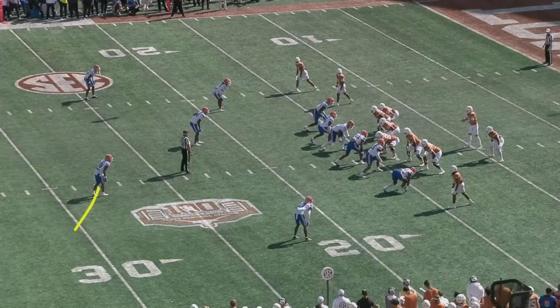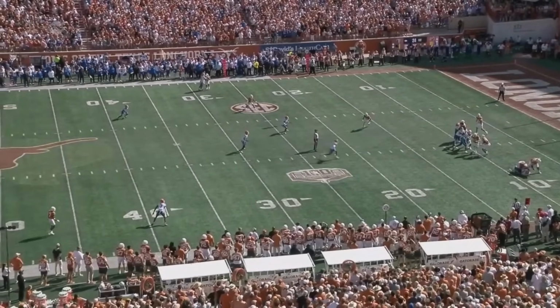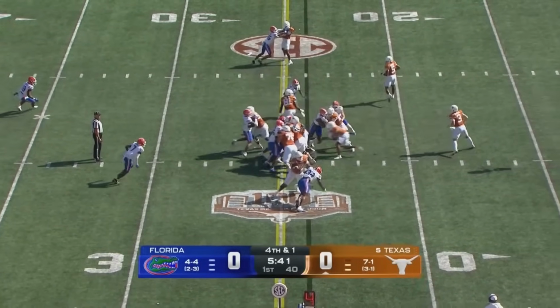Deep here. They're robbing the middle of the field, and everyone's got their eyes on Quinn Ewers. No one's able to rally and get open. And that was all Quinn Ewers could do, just get as much as he could. 4th down count here, just try to get a cheap one. Watch that play clock. No, they're running it, 4th and 1.